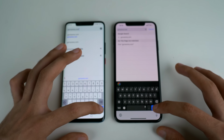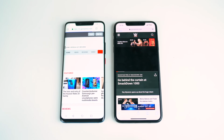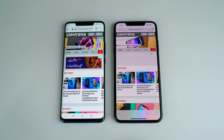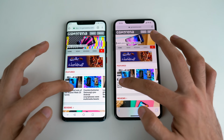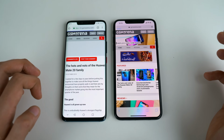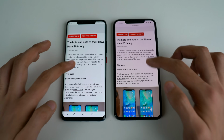So next on the list is gsmarena.com, and let's see which one is going to be the faster one here. And I think same result. The Huawei Mate 20 Pro is faster here. Scrolling looks absolutely smooth. Let's open this article. And quicker on the Huawei Mate 20 Pro.